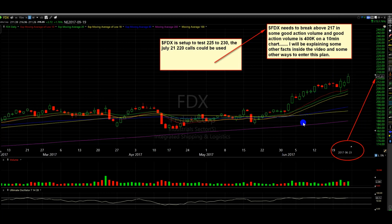But FedEx is a high probable setup, and it might want to relax, and it may not. And it's one of those things. That's why we want to look for confirmation here, and that could happen right on Monday, for all we know. Okay. Again, that's what I'm looking for. If we see the power, we enter. You can enter with these options. Let's take a look at the options together, people.